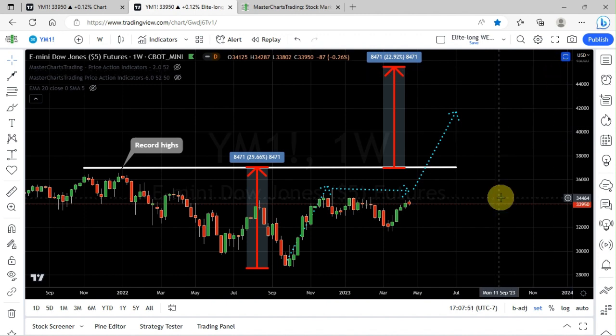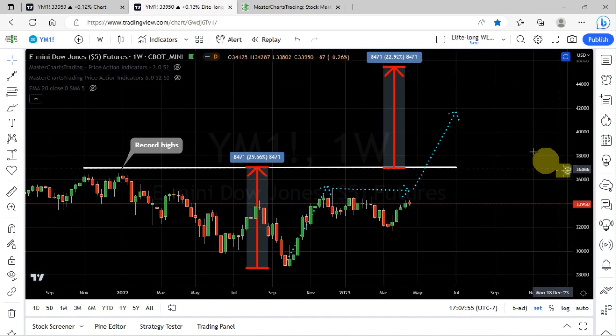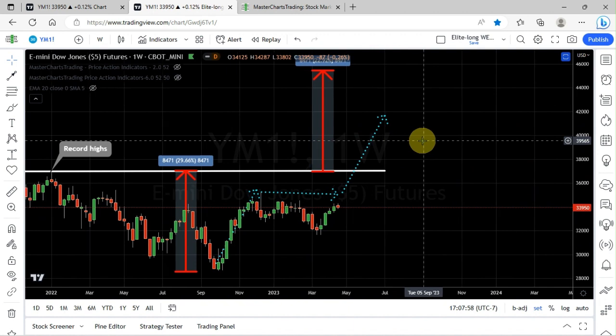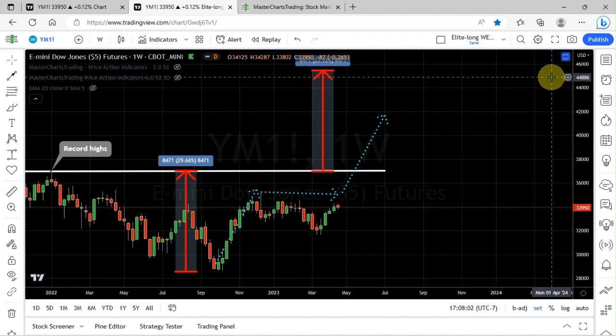When is it going to happen? A few weeks, or rather a few months. I mean, this is not going to happen overnight, obviously. But I think a year out to a year and a half out, we could be looking at Dow Jones around 44,000.